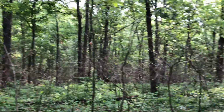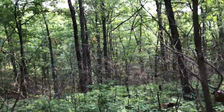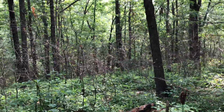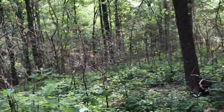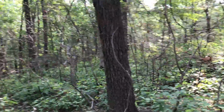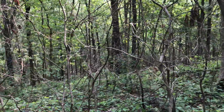I wish I had the topo map with me. I can see how the land is where we are, obviously, but I wish I had the map with me to show me the whole picture. This is sloping down now, but if memory serves from looking at the map, it levels, it slopes back up. I mean, it's just a really interesting mix of different topography, different areas on the property.